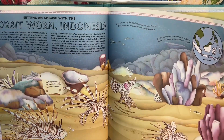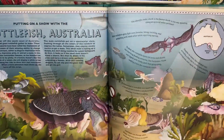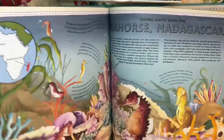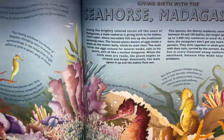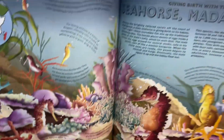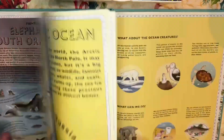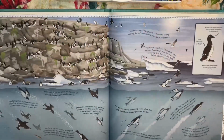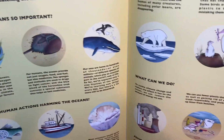Bobbit worms, Indonesia, more Australia. Seahorses in Madagascar. Sorry, I can barely fit these in the camera. Arctic Ocean, sea otters, Canada. Here we have all about the oceans in danger and why.